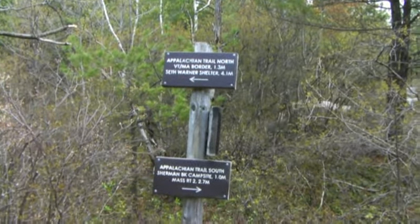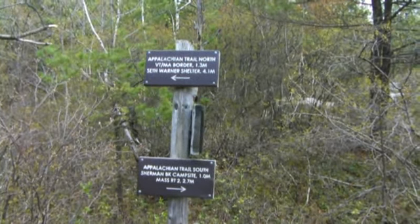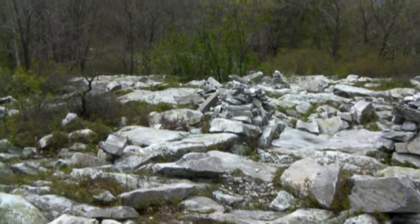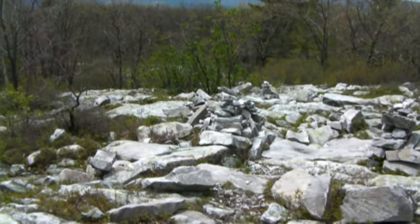Here we are at the Appalachia Trail. If we turn right, we'll head south. We're going to turn left and go to the Seth Warner Shelter. We've just climbed up this pile of rocks on our way from the Pine Cobble Trail to the Appalachia Trail.